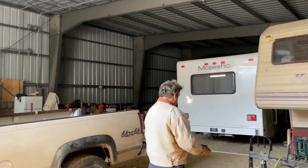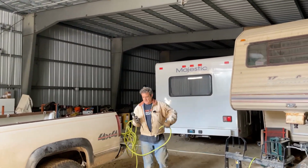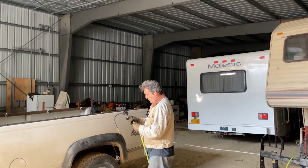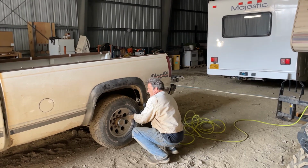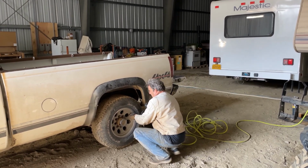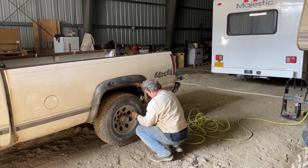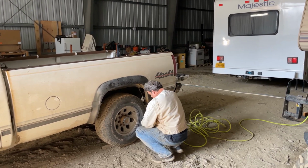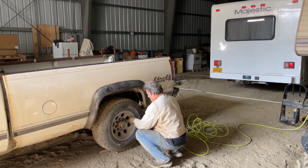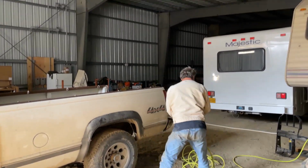All right, air compressor's warmed up, charged up. Let's throw some air in this. I want 80 pounds. Like the tires tight for a little bit better mileage. If it gets soft, I'll lower them down a little, but for the most part, that's not bad. I'll turn the tank up.